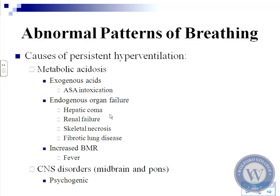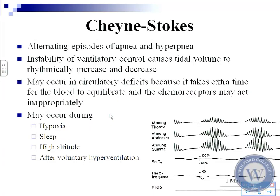Abnormal patterns of breathing, causes of persistent hyperventilation are things like metabolic acidosis. Anytime you see somebody breathing fast, think fever, sepsis, anything that causes metabolic acidosis, like poisonings will cause this. Things like exogenous acids, like aspirin intoxication, or endogenous organ failure, like hepatic coma, renal failure, skeletal necrosis. Fibrotic lung diseases can also cause it because you reduce lung compliance so dramatically. Or increases in BMR with high fevers. Okay? The other things where you see persistent hyperventilation is psychogenic, which is central nervous system disorders of the brainstem and pons. And you get some weird patterns like Cheyne-Stokes breathing.